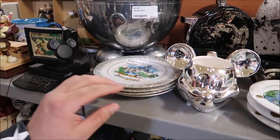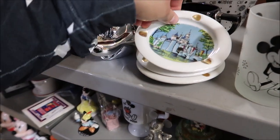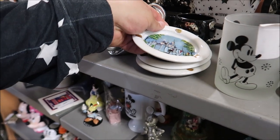These are actually really cool too, different little Disneyland souvenir plates, but how about a Disneyland ashtray? Look at that. They actually sold these in the parks. I think I'm gonna get these. I think these are really cool.